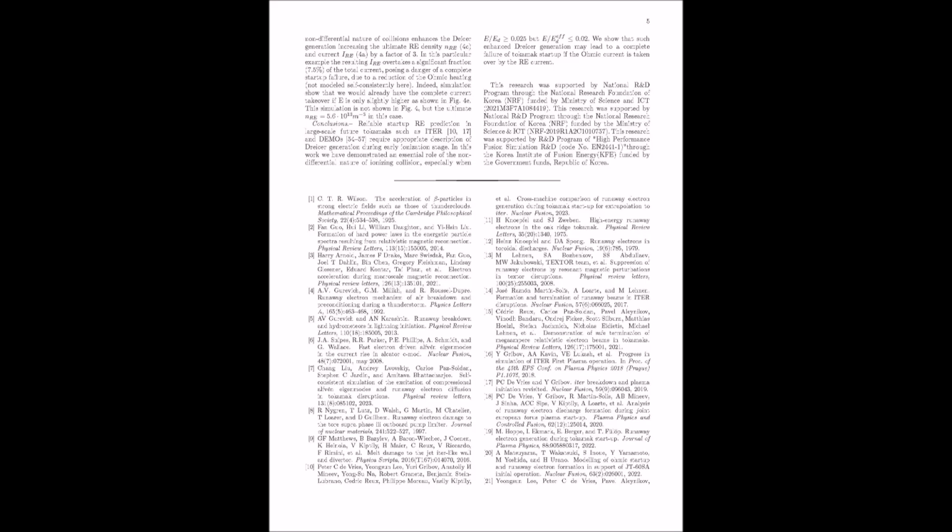Welcome to another deep dive. Today we're looking at this paper all about the role of inelastic collisions in the generation of runaway electrons in plasmas. Yeah, it's a pretty interesting one. And maybe someone listening is thinking, wait, why are we talking about runaway electrons? Well, what's the big deal?